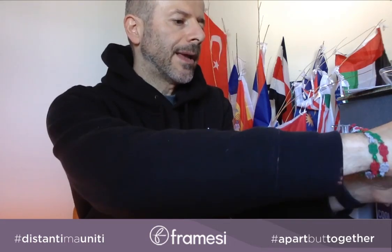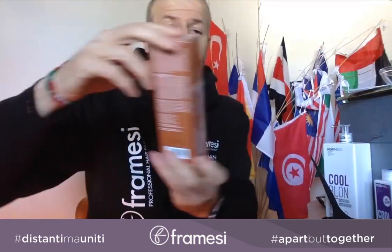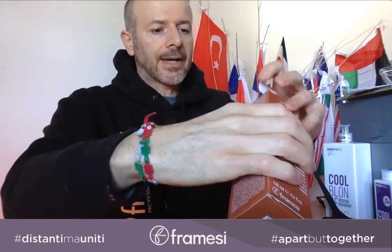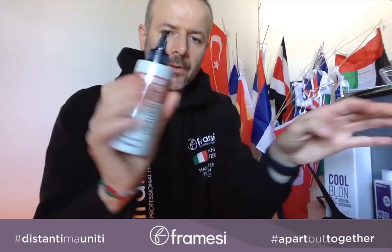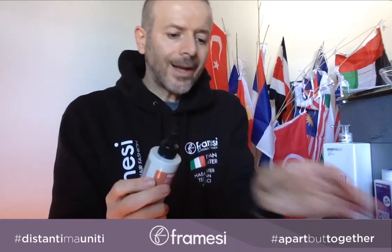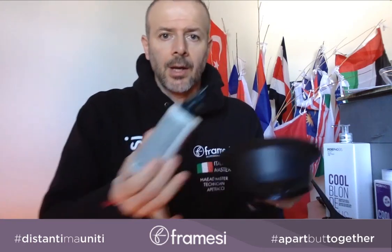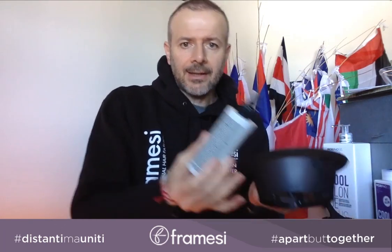In this case, we have the cinnamon, basically 46. This is the code, and I will have the color I want. Once again, 46. So how many grams of extra charge in the mask so that you can have a warmer effect? Now, every 20 grams of mask, please add 5 grams of extra charge.